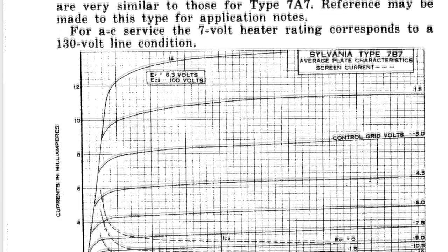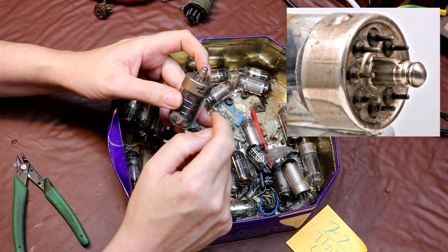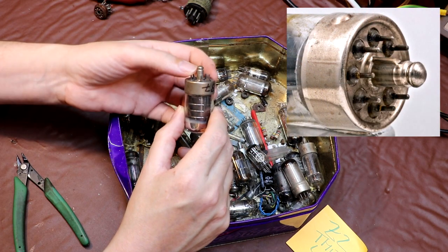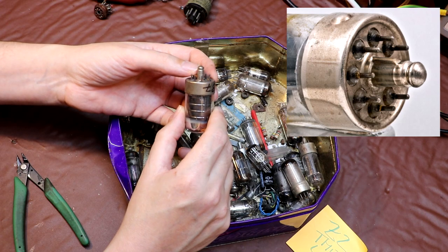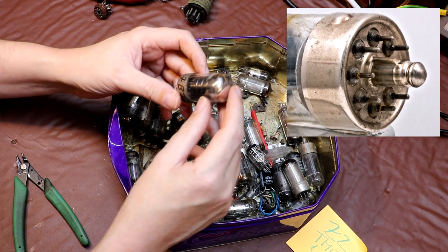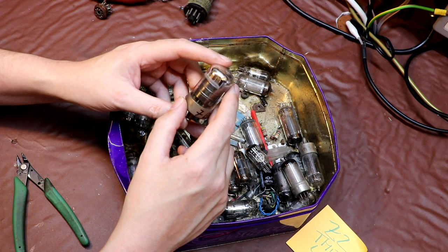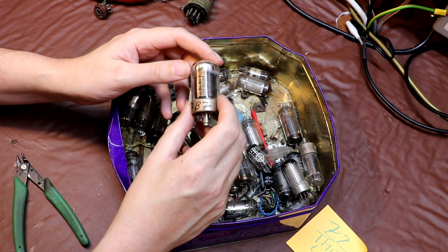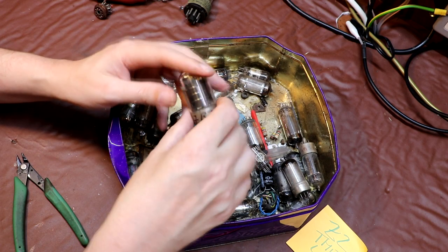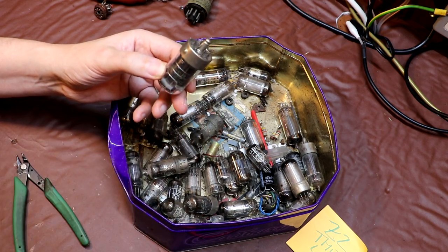Also just noticed a little bit unusual in that it's got this pip on the bottom of it. So this is a loctal valve, not to be confused with an octal, because the loctal valve has the actual pip, because the holder for this valve has a little spring-loaded indent which grabs the valve. So these were often used in rough service equipment, so you might find them in valve radios in an aircraft or in an automobile or something like that, something where there's a lot of vibration and the valve could shake out, or maybe if they want to mount the valve upside down, this little tab here would stop the valve falling out of the holder.